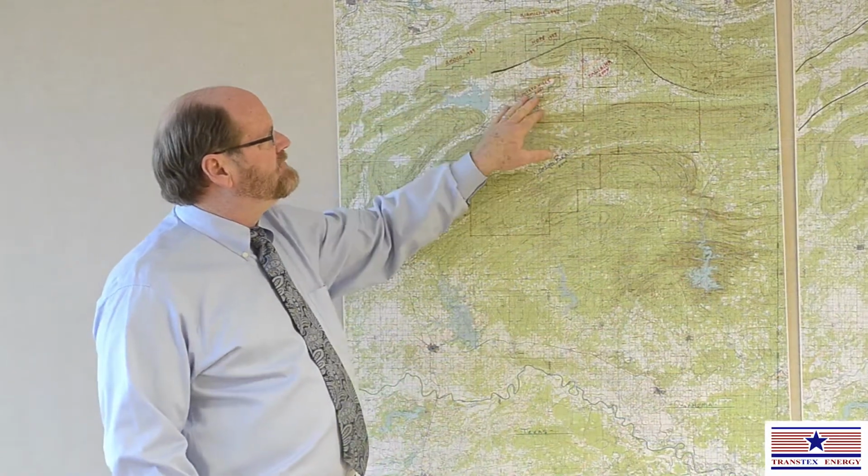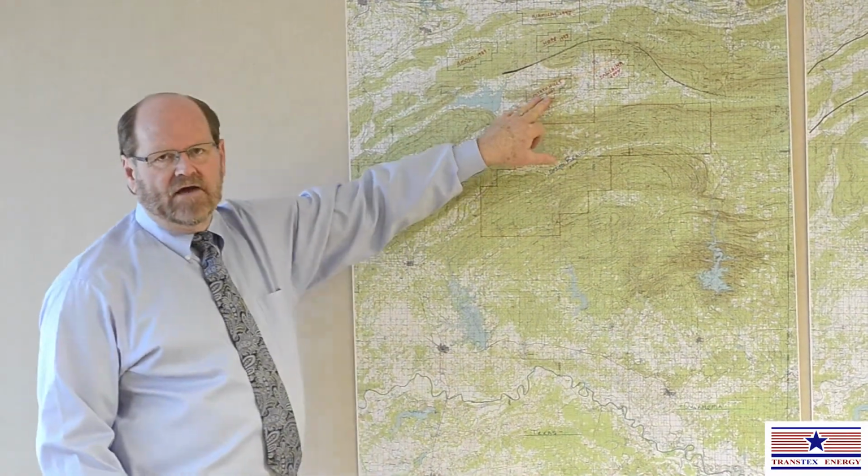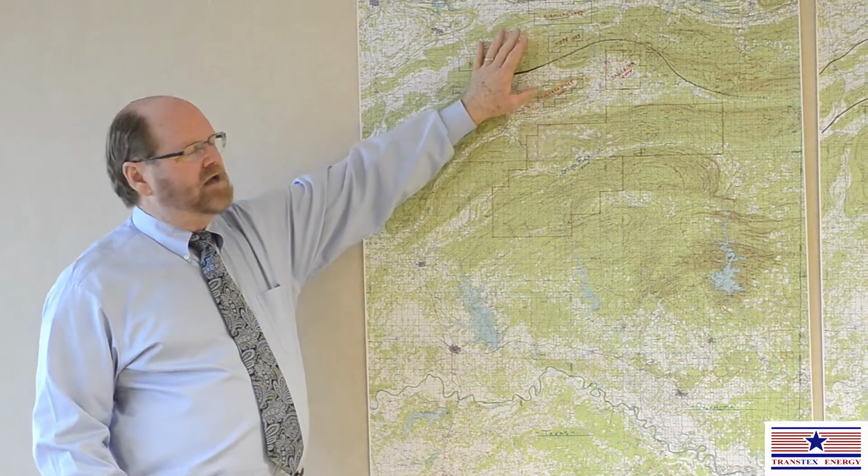All of these fields have combined for large volumes of dry natural gas. Traditionally, the gas production from here is from the Wapanucka or Jackfork series and is a very low BTU, approximately 1,050 BTU per MCF. These wells particularly don't make very much water, if any.